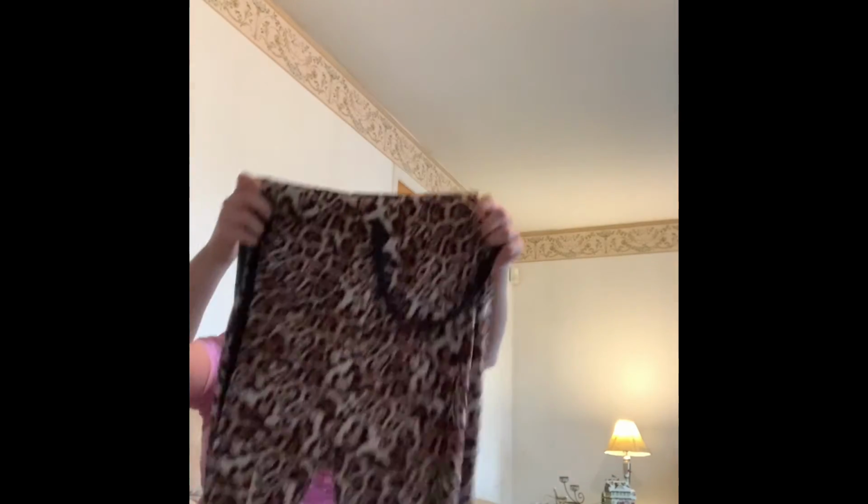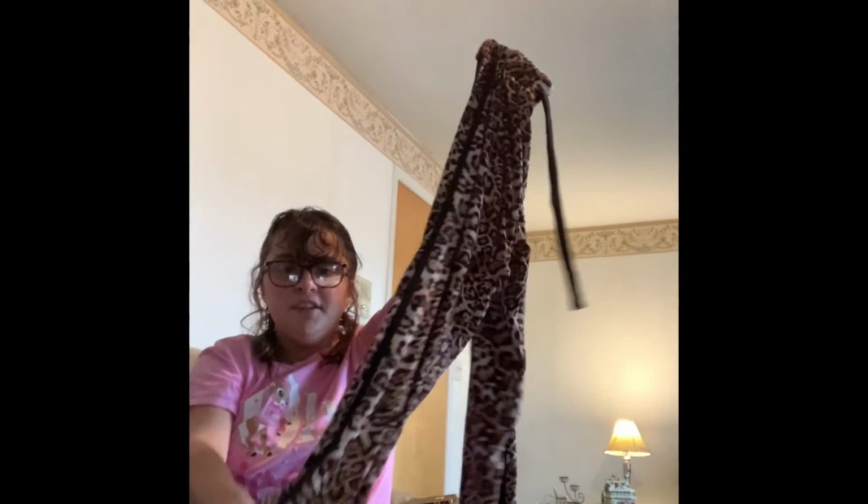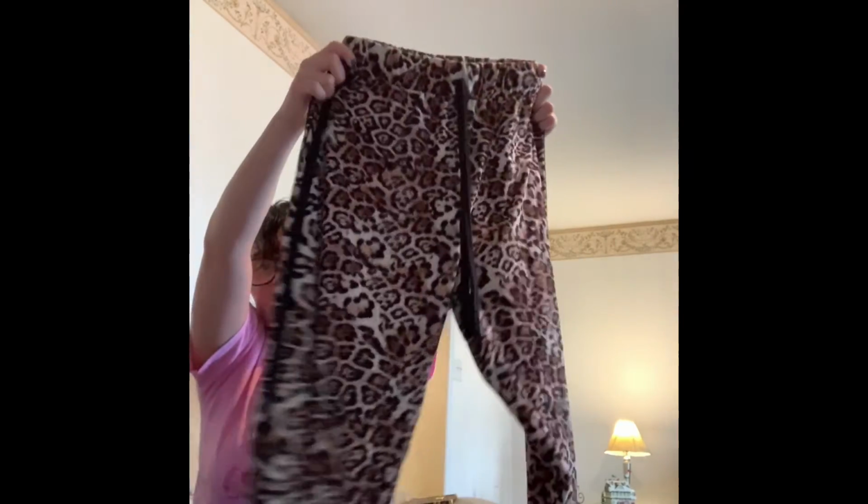These I got from Five Below. They are the leopard print joggers. They cinch down at the bottom. These were $5. I got these in a size medium. I'm going to try to go through these very, very quickly.